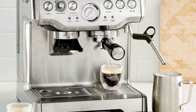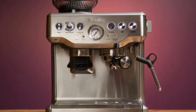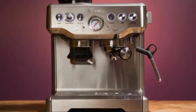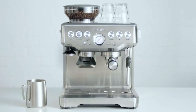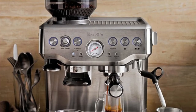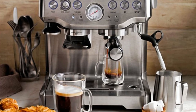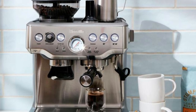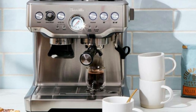The optimal water pressure feature ensures that each shot is extracted correctly. In contrast, the digital temperature control ensures that each shot is brewed at the correct temperature for maximum flavor extraction. This allows you to easily adjust the settings for different types of beans and drinks, depending on your choice of espresso drink. If you're looking for a powerful, customizable espresso machine that will give you delicious results every time, look no further than the Breville Barista Express Espresso Machine.